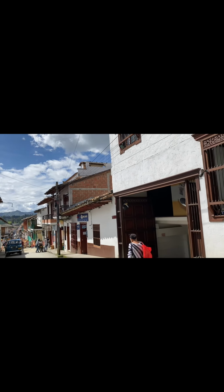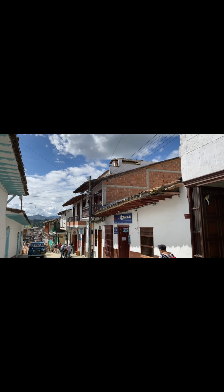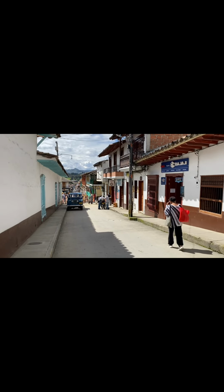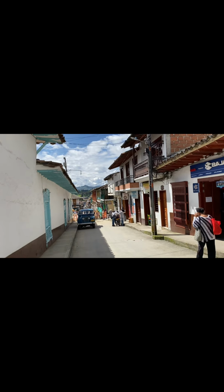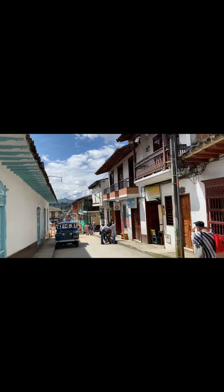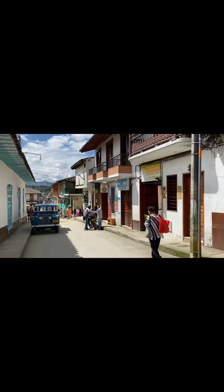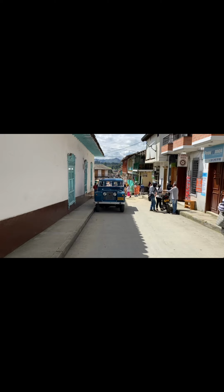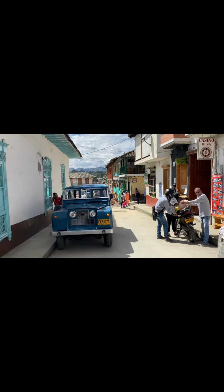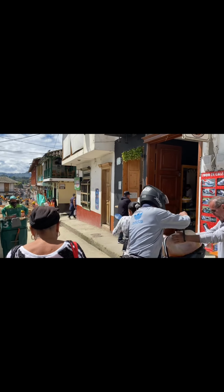Very, very classic, very rustic look. Very, how would I say, Spanish culinary style homes. And real nice. And we're getting close to the park here. Very interesting. I got here at a very interesting time.